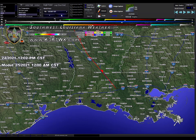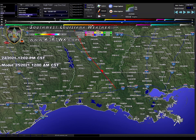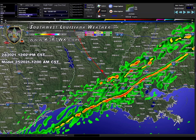So we'll go into midnight now, and you start to see some banding building on the back side of this. And again, we'll put P-typing, precipitation typing, in on this here, and you can see there's no wintry weather involved with this at all. Otherwise, you'd be seeing it here. But this gives you a little better clarity, I guess, if you will, for aesthetics.